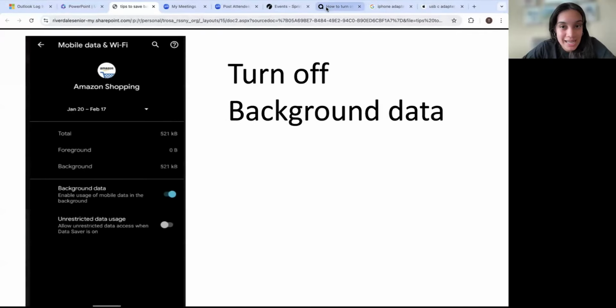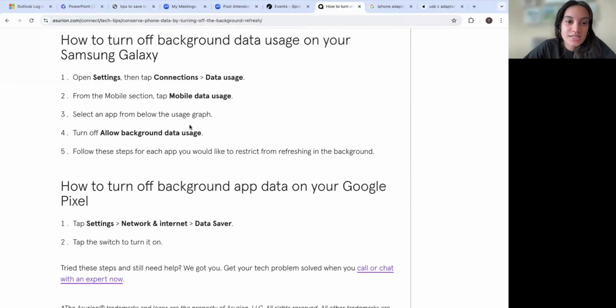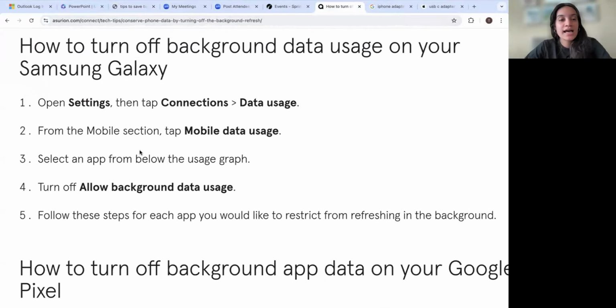And if you did not see that, I'm going to make sure I also say this. If you did not see that, another way you can find it, if you want to write it down, is to go to settings, then connections, then data usage. Once you tap on data usage, there's going to be a section called mobile data usage, where you can see all your apps and then you can turn off background data. And once again, you have to go to each app and follow these steps.